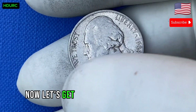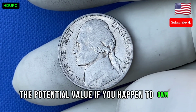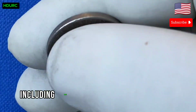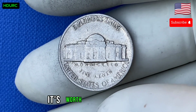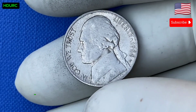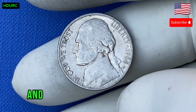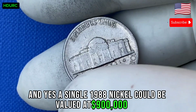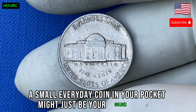Now, let's get to the moment you've all been waiting for: the potential value. If you happen to own a 1988 Jefferson nickel that ticks all the right boxes, including rare errors, flawless condition, and undeniable authenticity, its worth could skyrocket. The market for collectible coins is incredibly competitive, with auctions and private sales often yielding jaw-dropping results. And yes, a single 1988 nickel could be valued at $900,000. That's right. A small, everyday coin in your pocket might just be your golden ticket.